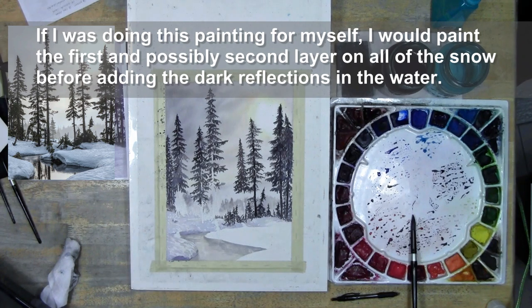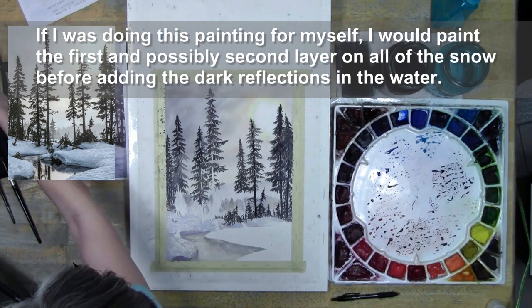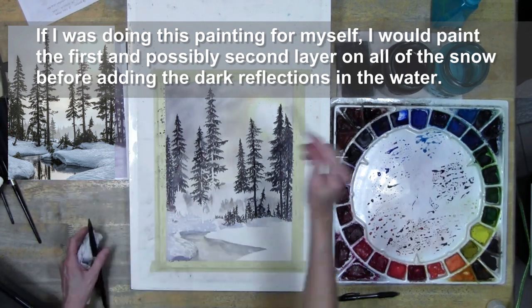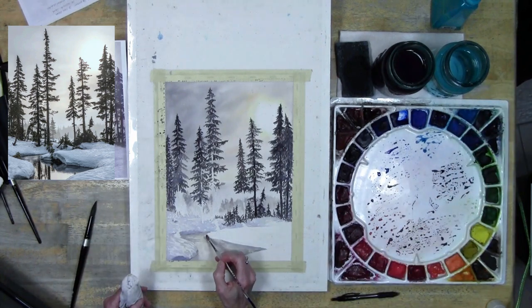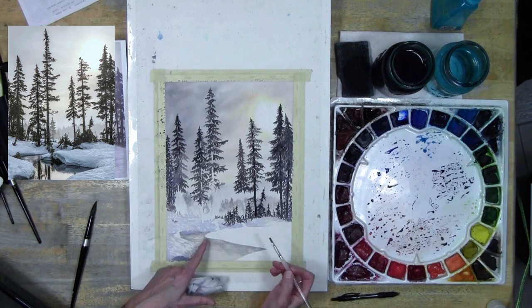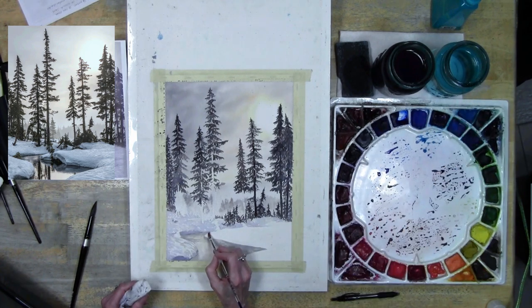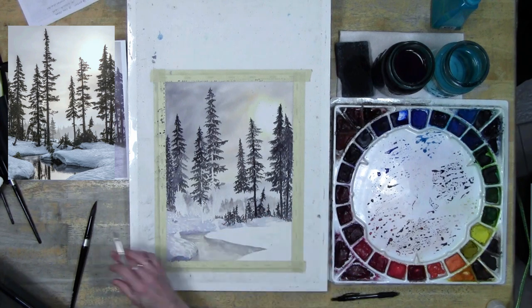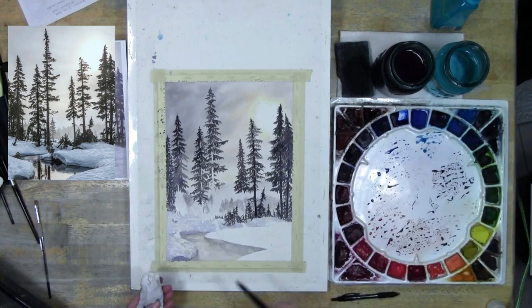Okay, and then the edge, I was just noticing where my edge is. I'm using a small flat brush. Where my edge of the snow is, I put some color in there that kind of made this edge rough. And so I'm just going to go clean it up. Before I would add any color to the snow there, I want to make sure that my line here looks like the snow is kind of soft and hilly looking. So I just clean that up.